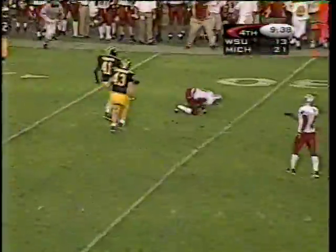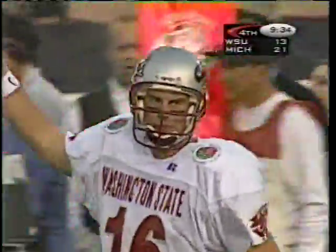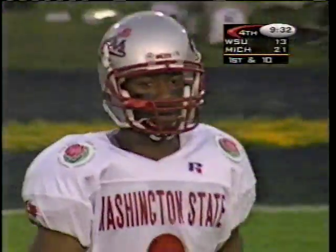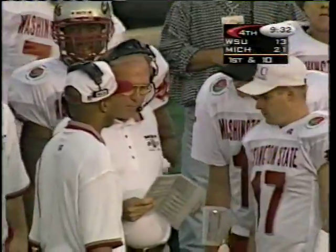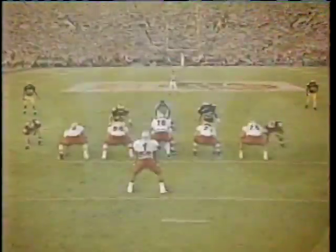He throws it, he completes it. Across the 30-yard line to Kevin McKenzie, just a flick of the wrist and a bullet to McKenzie and a first down. Wow. Marcus Ray in the coverage. It's a big first down for the Cougars.